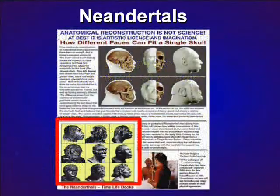So one artist was given a picture. 9 different artists were given a skull of this supposed Neanderthal, and they got 9 different pictures here. So if you see on CSI, they find like a dead bone, and they construct all these human bodies that look almost exactly perfect to whatever the real person would have looked like. It's not exact science, it's pretty close, but you get 9 different artists doing that, and they got 9 different results.